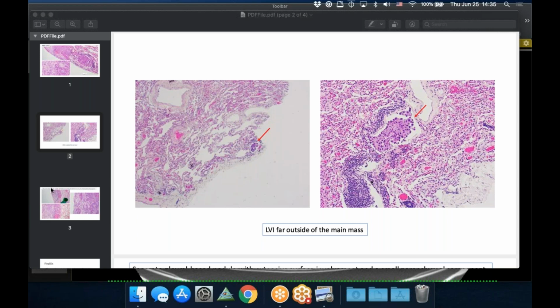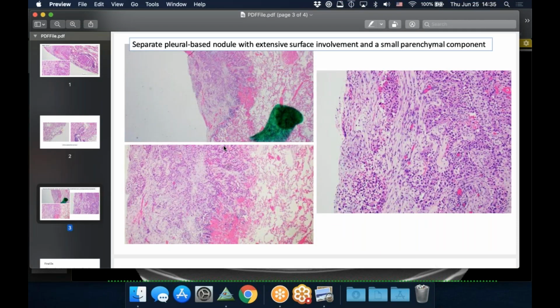Again, lymphovascular invasion. And then another one here, there was a separate, they called it a pleural-based, I'm going to take it as a subpleural nodule with extensive surface involvement, so involving the pleura. You can see all these tumor cells invading into here. There's some right there, right up against the pleural surface, so small component.